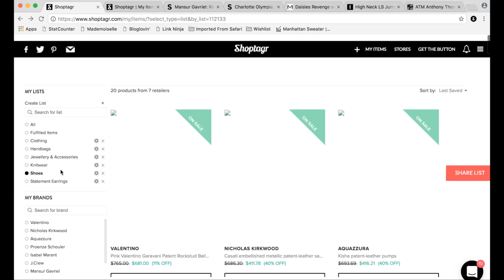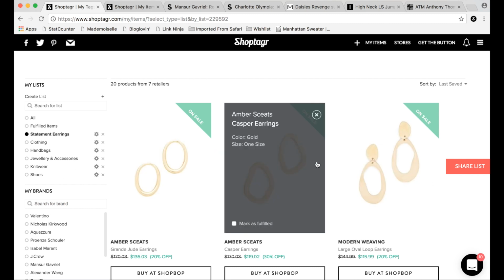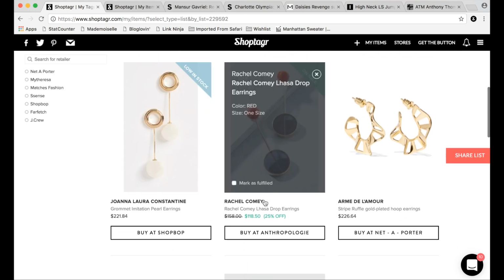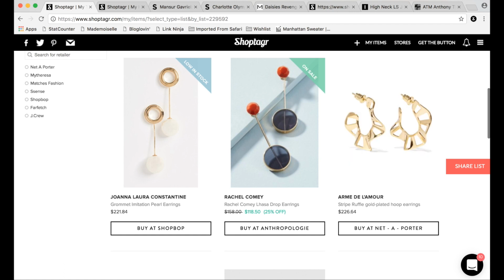Okay, so let's jump into the last thing that's on my list, and that's a statement earring. And I really do tend to go for much more minimal, really simple, very subtle earrings, but I want to go for something really bold. And I'm just living for these Rachel Comey earrings, but I checked yesterday and they were sold out in the red and blue combo, I believe. So maybe they'll have come back in stock.